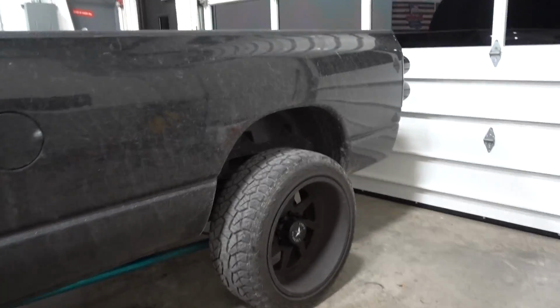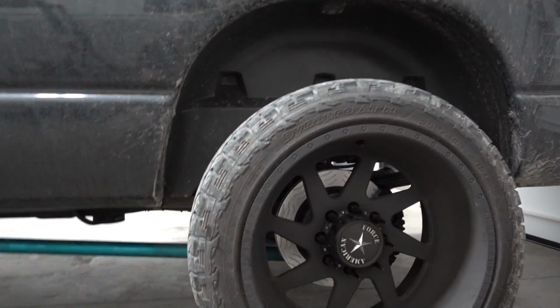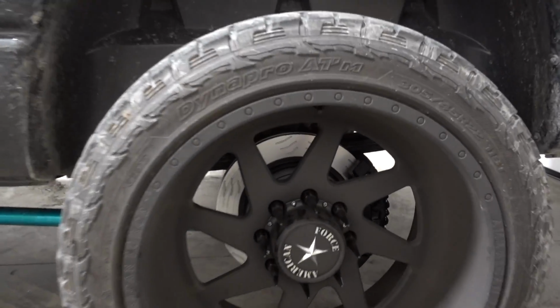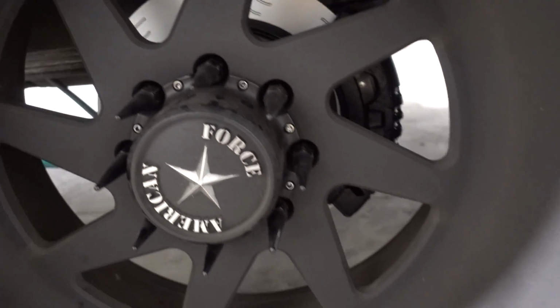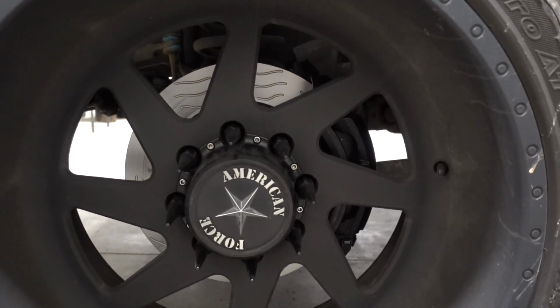But while he was here, we got the brakes bled completely. So we are back down on the ground. We are ready to go. We filled up the rear with some AMSOIL. Just a quick peek here. Give you guys a little look. Don't mind the dirty wheels, but everything looks good. And we are pretty much done. We are ready to go.